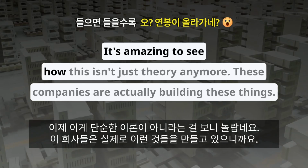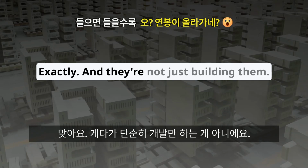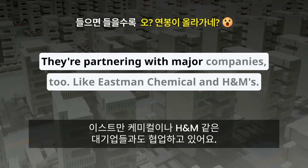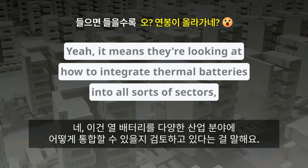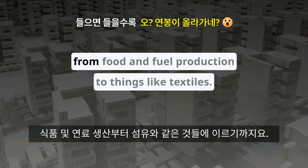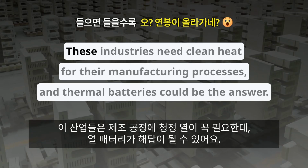It's amazing to see how this isn't just theory anymore. These companies are actually building these things. And they're not just building them. They're partnering with major companies, too, like Eastman Chemical and H&M. It means they're looking at how to integrate thermal batteries into all sorts of sectors, from food and fuel production to things like textiles. These industries need clean heat for their manufacturing processes, and thermal batteries could be the answer.